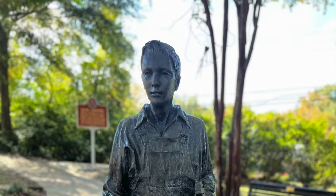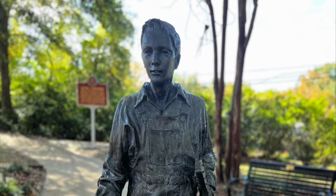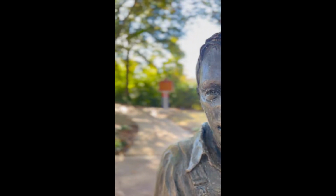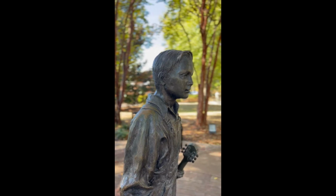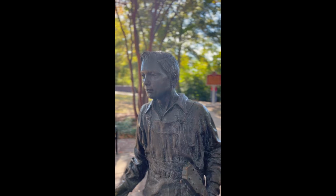The Elvis Presley Foundation commissioned a bronze likeness of Elvis at 13 to be displayed at the park. The statue is located between Elvis's birthplace, Childhood Church, and museum. It was unveiled in 2002 and is one of the most popular spots in the park for photos.